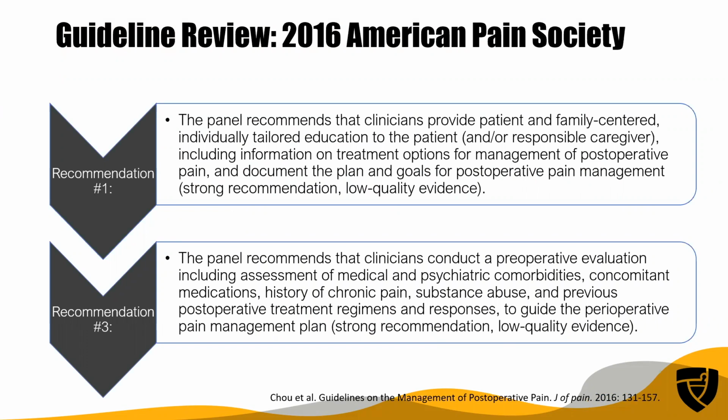Recommendation number 3 includes clinicians conducting a peri-operative evaluation. So you want to assess the medical and psychiatric comorbidities, the medications that they're on, and chronic substance abuse history. When we read through this, it's like telling you how to run a pre-op visit. So again, something that we can easily incorporate into our practice.